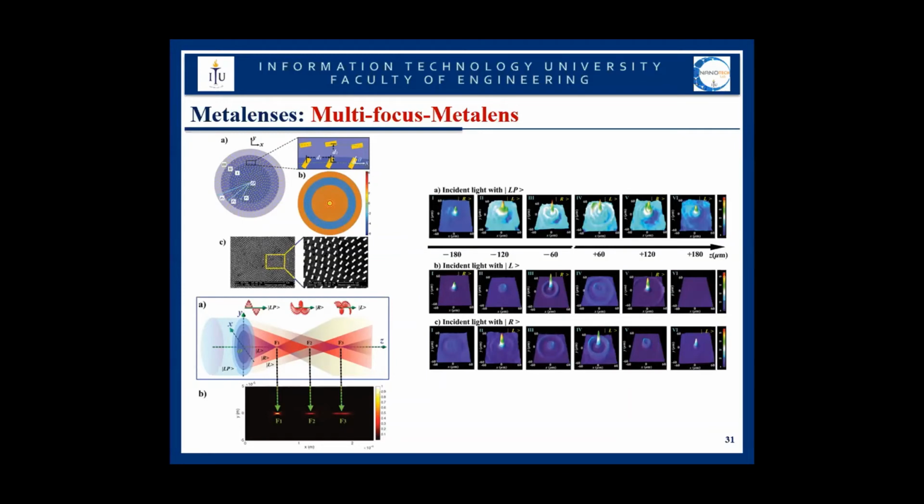So initial demonstrations were on plasmonic metal surfaces, and this was our presented work on a multi-focusing metalens. The lens was able to generate 3 different focal spots, and it can also give dual imaging. For example, for LCP, if we give the LCP light, this is on the transmission side, and these are the virtual images. As linearly polarized light has both LCP and RCP, 3 spots used to appear.